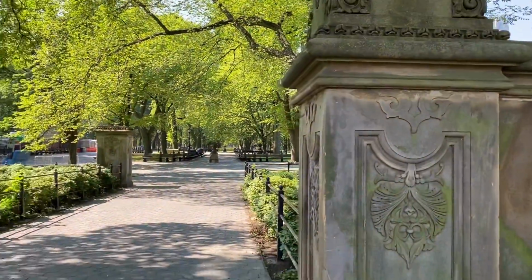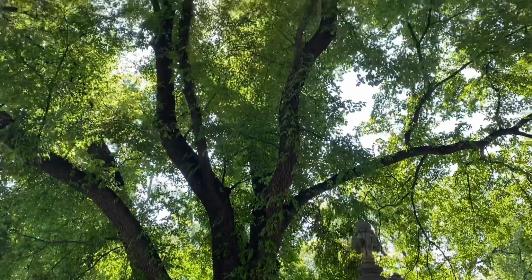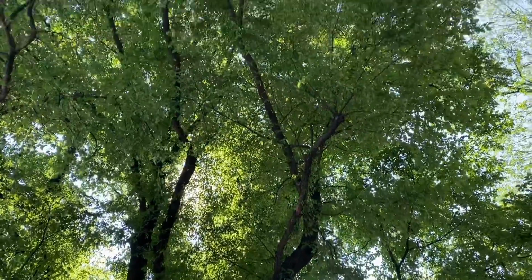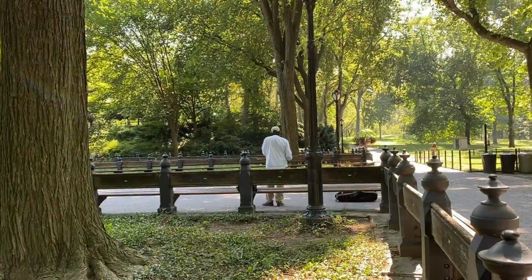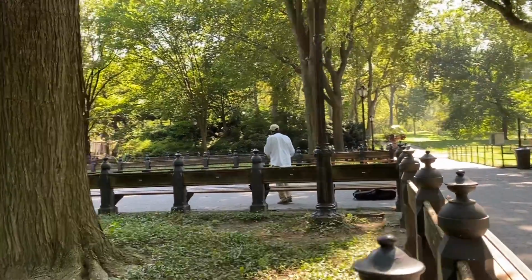There are lots of benches on the mall also, so bring a book or sit down and have a chat with a friend. And maybe you'll hear some live music. Thanks for the walk, Central Park.